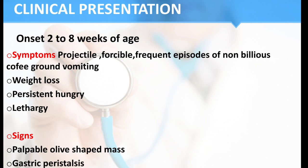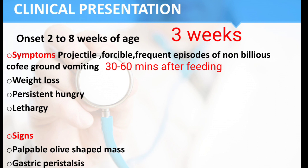Pyloric stenosis presents with certain clinical presentations that may start as early as 3 weeks, and the usual onset is 2 to 8 weeks of age. The hallmark presentation is non-bilious projectile vomiting, that is, forcible frequent episodes of non-bilious coffee ground vomiting, and it usually occurs 30 to 60 minutes after feeding.